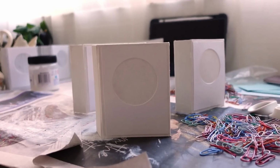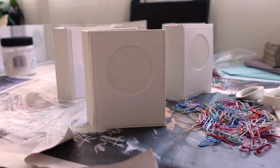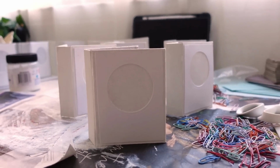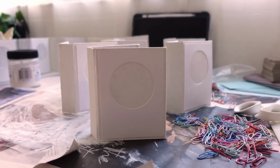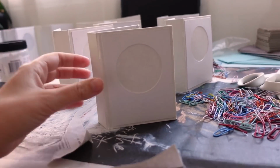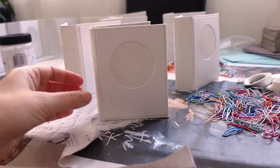I wanted to show you what the little ornament covers look like when they're just being prepped. So I've so far only done 11 of them, and this is why I'm starting really early, because it does take quite a lot of time. This is just the first stage of it. So I've just built the little covers and then I put some gesso on them to prime them. Again, I've only done 11.